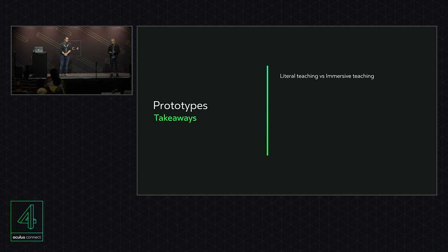But this was something that we learned from our work in Farlands. We learned this from the prototypes, that if we put these two very important things smashed into the same space, cognitively it's too much for a person to handle, and it's okay to split them up.